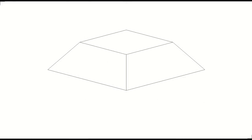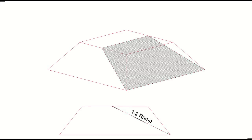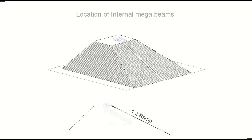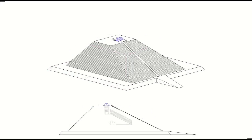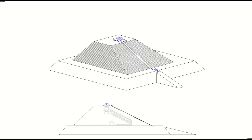Instead of building the pyramid in full courses, it's possible to maintain one side at a slope of 1 in 2, which then serves as the ramp. This requires an inner core construction technique which allows separate teams to focus on completion of the outer stonework. Once all the large blocks are placed, an entrance that will lead to the internal ramp can be constructed.